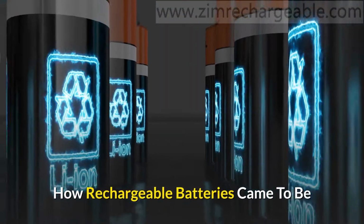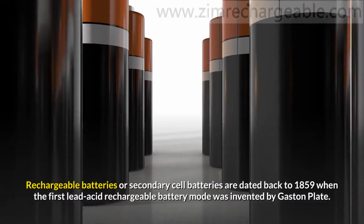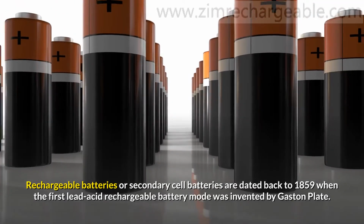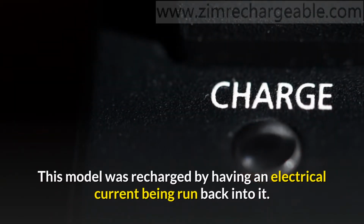How rechargeable batteries came to be. Rechargeable batteries, or secondary cell batteries, date back to 1859, when the first lead-acid rechargeable battery model was invented by Gaston Planté. This model was recharged by having an electrical current run back into it.